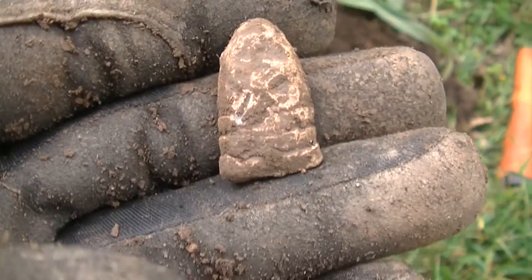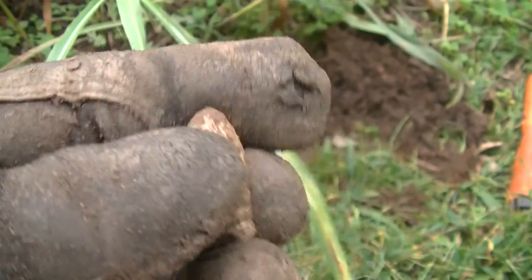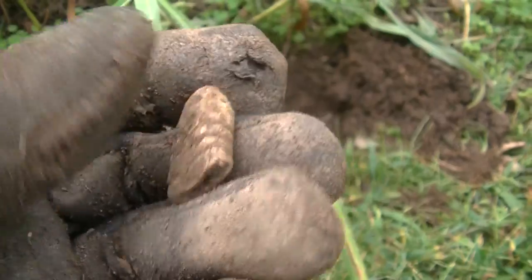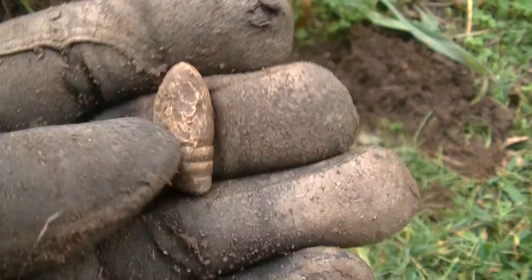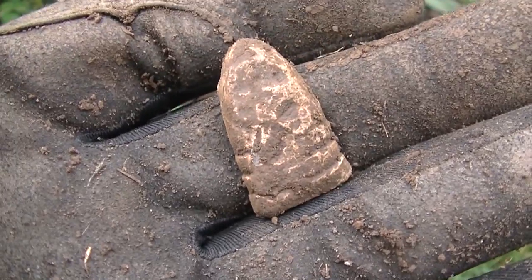And there's evidence right there. It's a chewed up little three-ring minie ball from the American Civil War. And it's been stepped on, smashed, and everything else. I don't believe it's fired. Doesn't even look like it's been rammed or anything. So anyway, it's a cool find. Tickled with it, and we'll keep going.